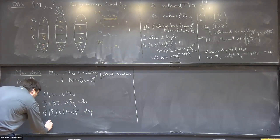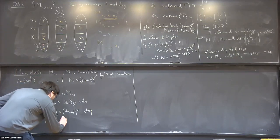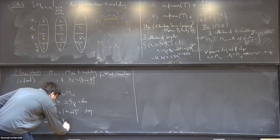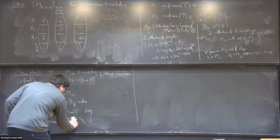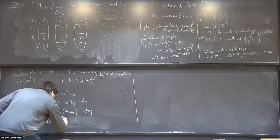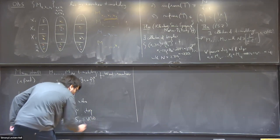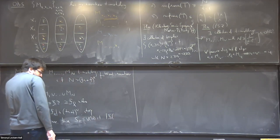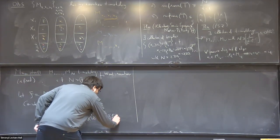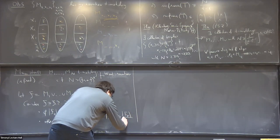Otherwise, so this FK didn't reach that stage yet, define FK plus one to be FK minus... okay, find something first. Take a set SK of vertices such that the edges in FK that contain this group of vertices is large. A fraction of FK, a fraction that looks like this.